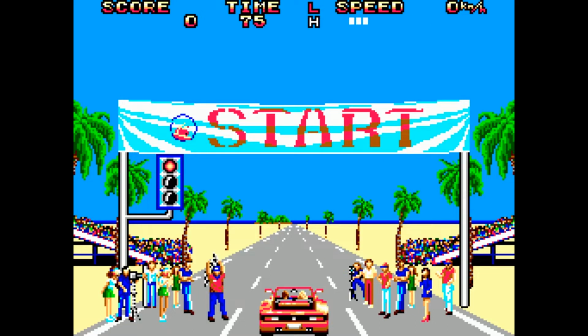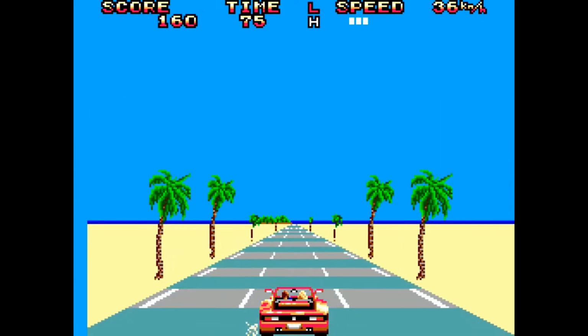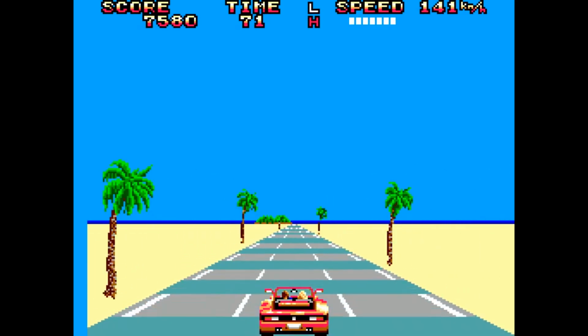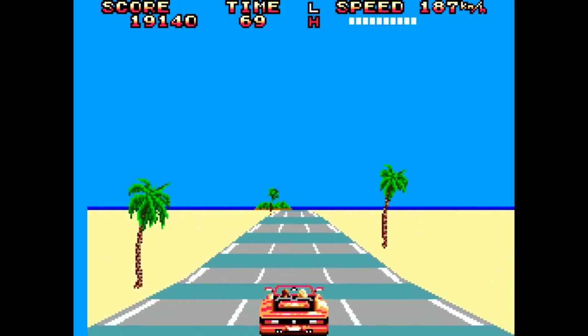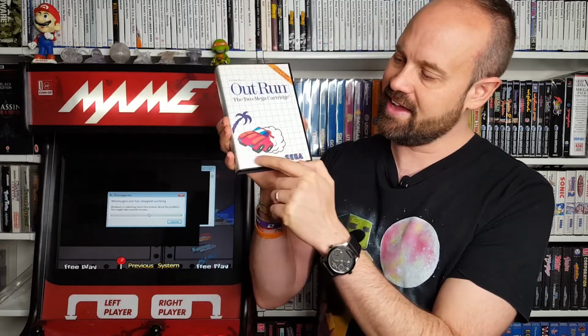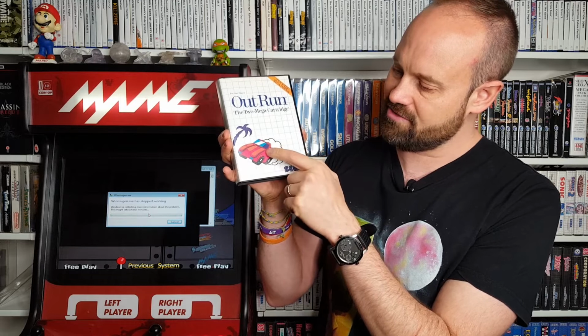Outrun, a huge arcade classic and a hit on every single system that it went onto. And this is the artwork for it. This little car here with, I think it's a guy with an orange afro in the back here, is how they sold the game to you. This was it. No Ferrari. I mean, they had the licensing for Ferrari. Why didn't you put the Ferrari on the front cover?